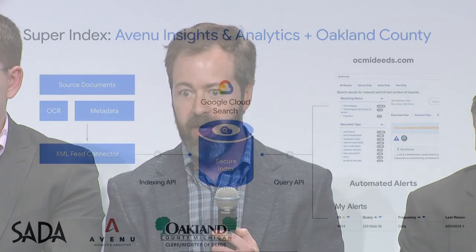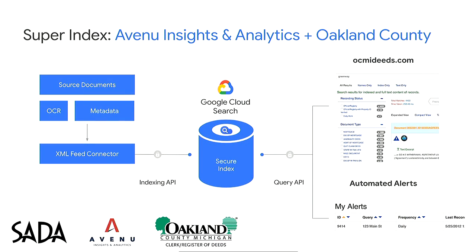And at this point, the data comes out in a structured format. I'm not even sure what it was stored in, to be honest, but it came into a connector that we developed using Google's software development kit for cloud search. So within just a couple of weeks, we were able to take in massive amounts of data from these feeds coming in with the full text of all of the mortgage documents, all of the deeds, all the liens.